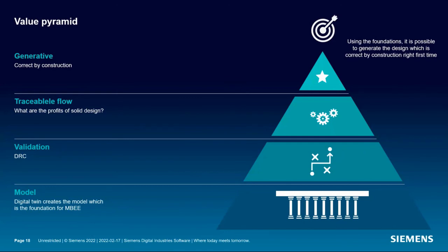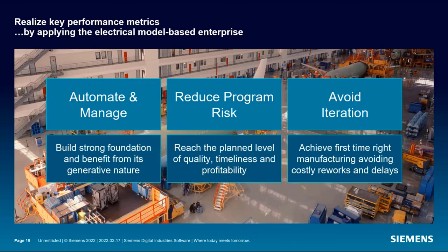So let's wrap up discussing the benefits of this approach, in particular using Capital for electrical system development. And what does it give you? There are three main benefits of using Capital, which are key to your success. Automate and manage, build a solid foundation, take advantage of all the opportunities that come from seamless data flow.